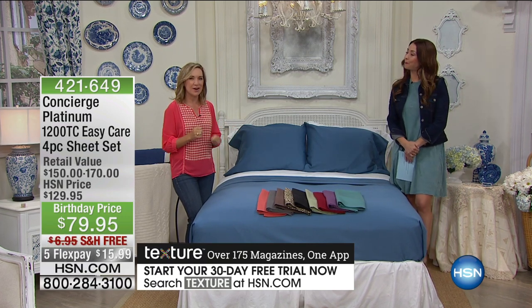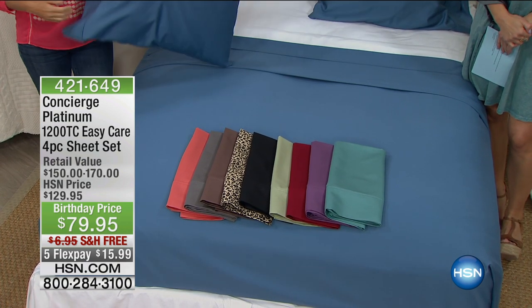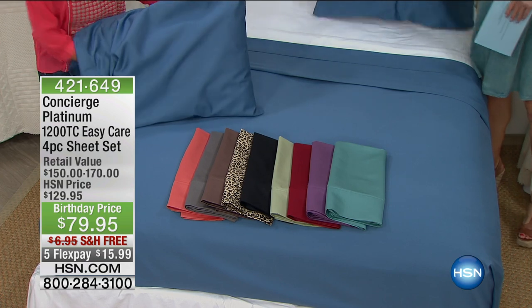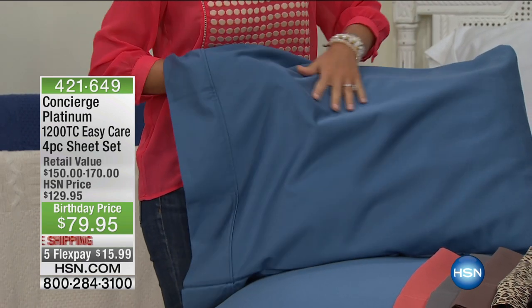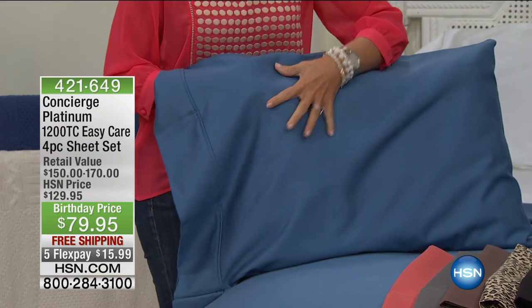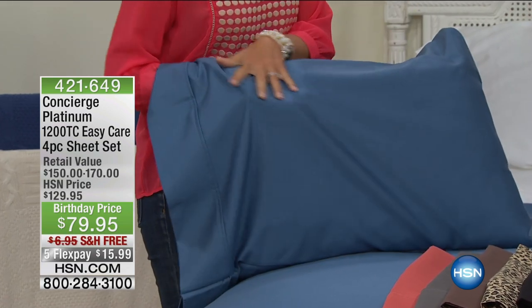Yep. These are a perfect blend. So what we've done is we've created an easy care luxury sheet. Usually they don't go together, right? Exactly, right? Sheets that you can pull out of the dryer and they will look soft and less wrinkled than your 100% cotton. This is our version of Easy Care, blending cotton and polyester together to give you the best of both worlds. 1,200 thread count.